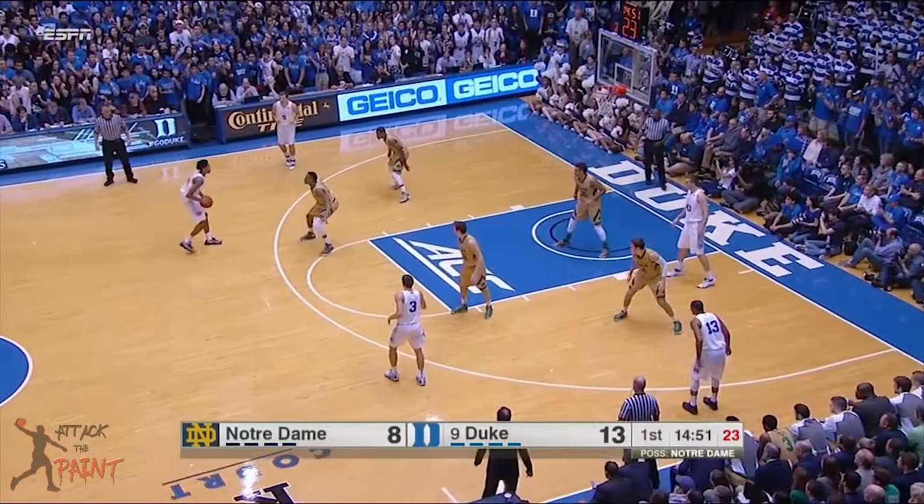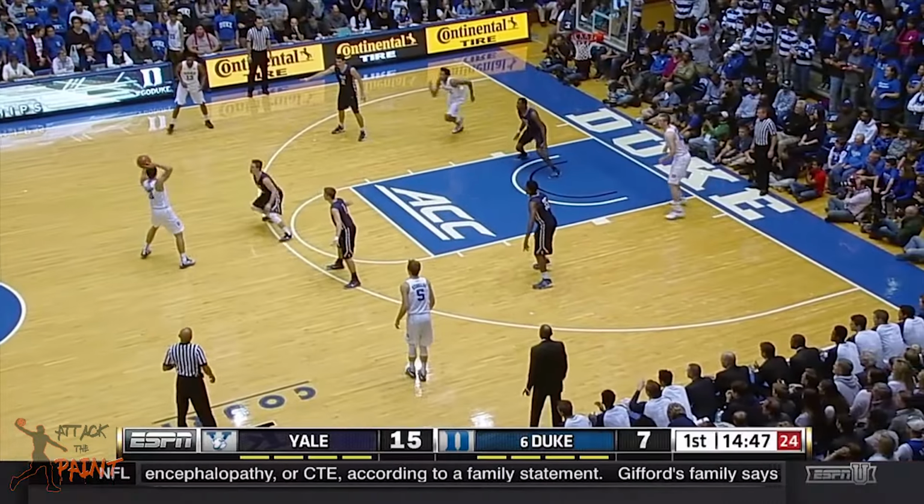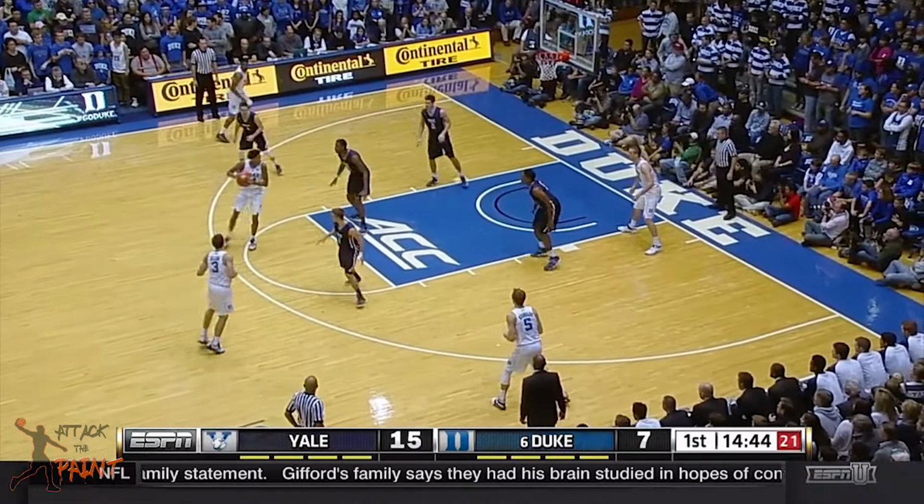One of his favorite go-to moves is his jab step. He keeps the defense guessing if he's going to attack the paint or pull up, which gives him enough room for the shot.